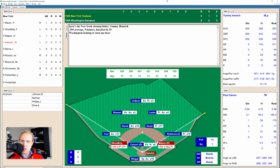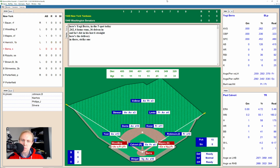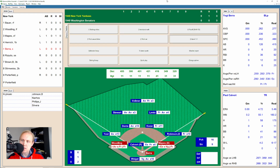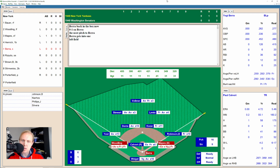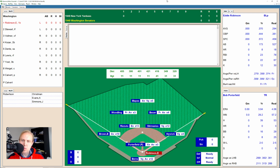Here's now Tommy Henrich. Infield will be back. We'll look to turn a double play, and Henrich pops the first pitch up to Denti at short, 2 away. Here now Yogi Berra. Berra takes a strike. He's .262 on the season, but with 6 home runs. That's hit to left, and Stewart has that for the out. A little bit deep over there. We go to the bottom of the first.